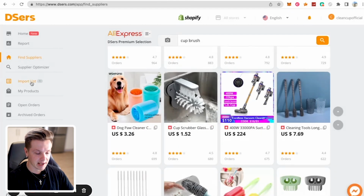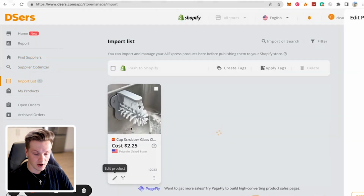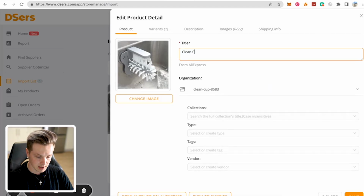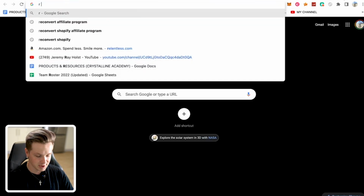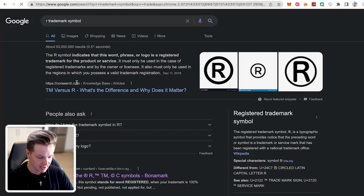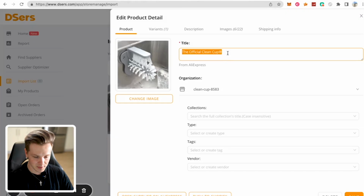But now that I have it added to my import list, next thing I'm gonna do is go right here and go to import list. Now you guys, all I'm gonna do is literally just clean out everything right here. So I'm gonna go clean cup. So the official clean cup, right? Just to make it seem like it's official. Another thing I'll go ahead and do is just add a trademark symbol to the side because it just looks kind of good and looks kind of cool, and I like to use this thing on everything for some reason. Boom, the official clean cup.